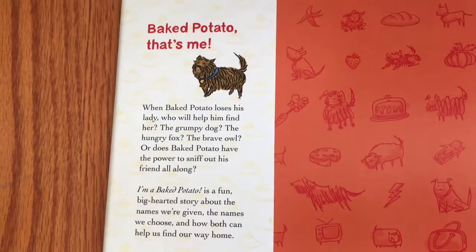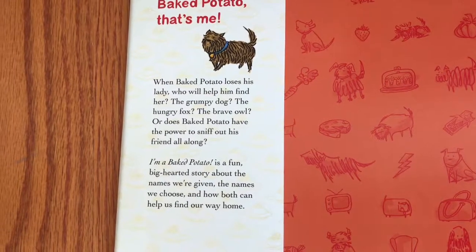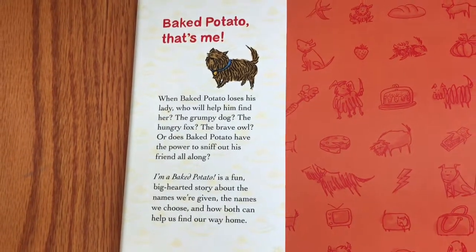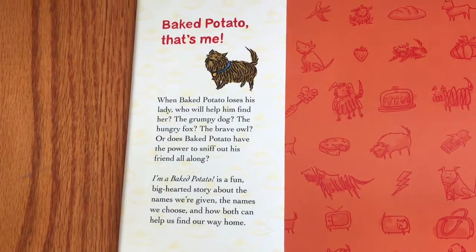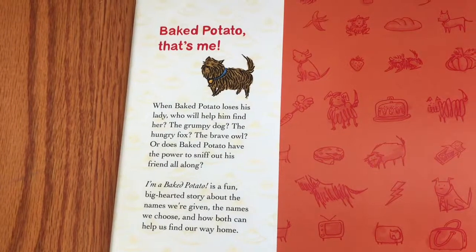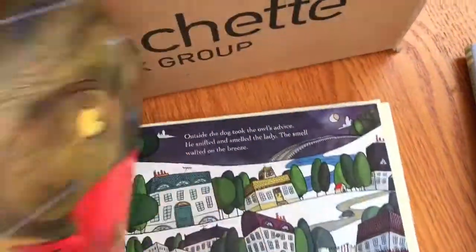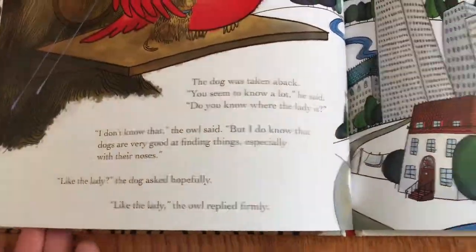Okay, so Baked Potato is actually the name of the dog. He loses his human, and various animals are helping him find his owner, his human. And it's also a story about the names we're given, which obviously Baked Potato is a weird name for a dog, or a name in general, and helping him find his way home. So it looks like a story full of heart, but yeah, a lot of words on a page. Look at this.